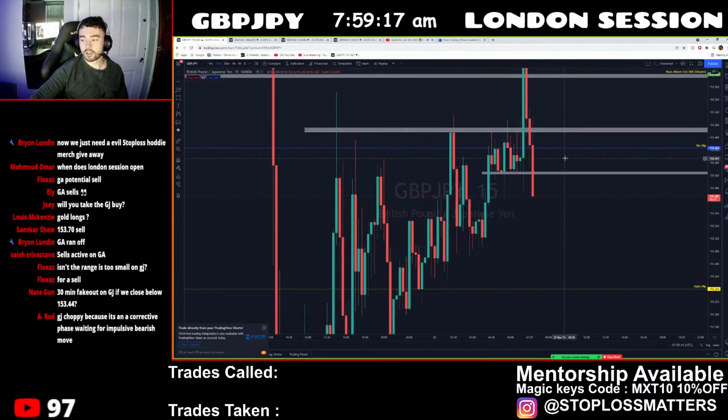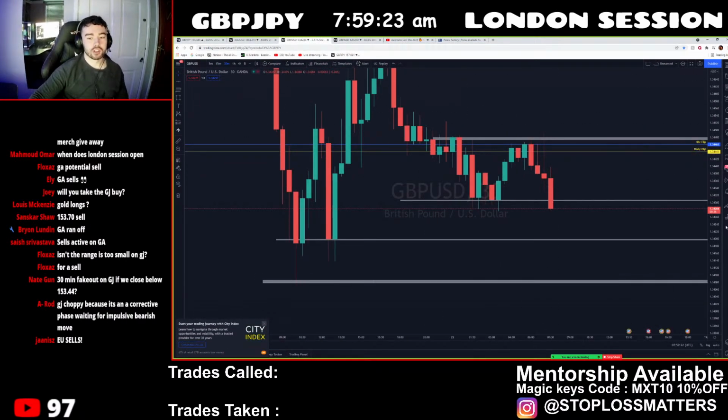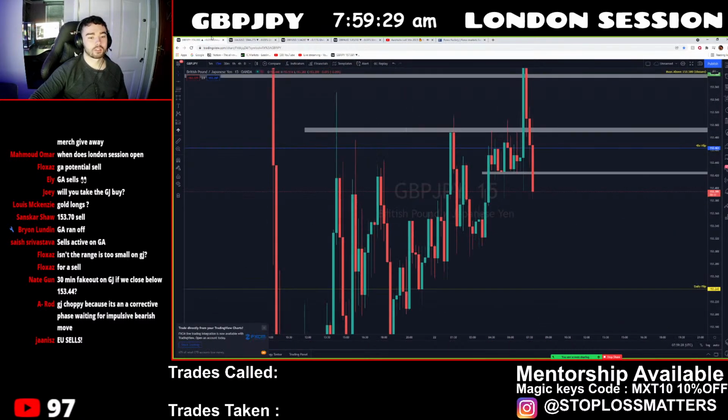Sheesh! A lot of volume coming in. See, my IC Markets is pushing nicely. GU as well, getting a bit of a closure below. The only issue I have with GU is this zone is not big enough. Not big enough at all.